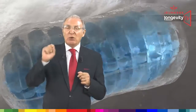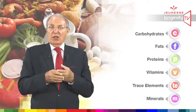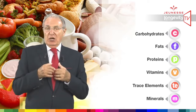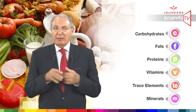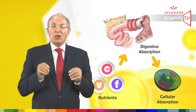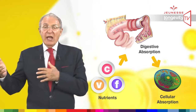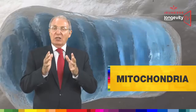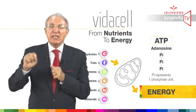To understand how mitochondria can produce energy, let's start from the beginning. The food we eat. When we eat or drink food, they are digested and broken down in nutrients, which are protein, carbohydrate, fat, vitamins, minerals, and trace elements. Those nutrients are the only ones authorized to cross the intestinal barrier. They are absorbed, go through the blood flow, and reach the final target, the cell. Within the cell, they are directed to the mitochondria, which is the powerhouse of the cell. This is where the nutrients are converted in energy.